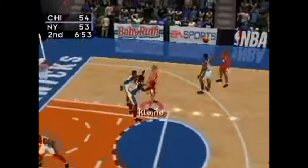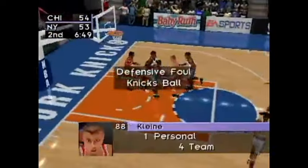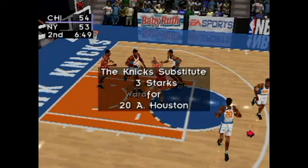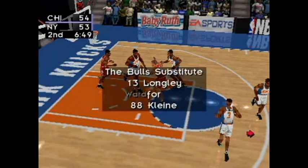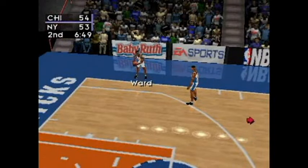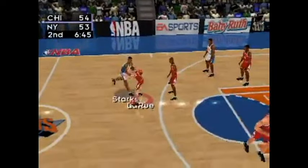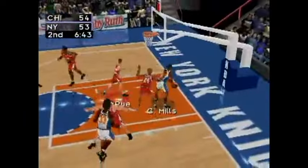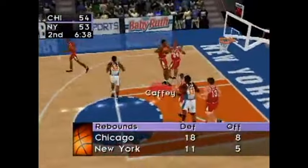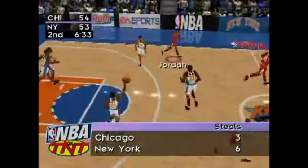Bulls with a fresh 24. Burrell to number five. He takes the shot. Number 21 takes the board. Stark comes into the game for New York. Longley coming on for Chicago. Inbound pass to Stark. Gets it to Ward. Mills takes the fadeaway jumper. Comes up short. Long pass to number 23.